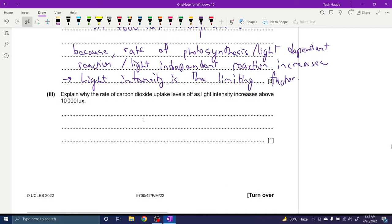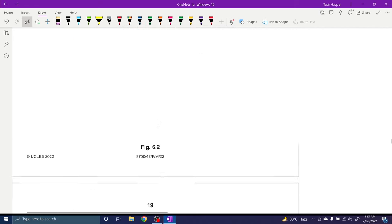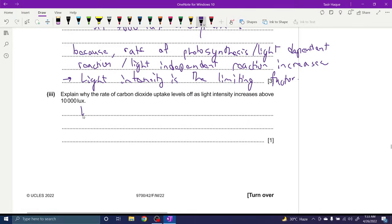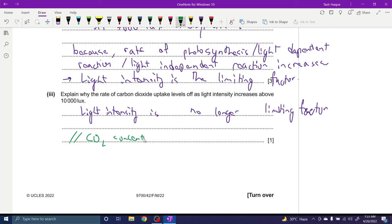Explain why the rate of carbon dioxide uptake levels off as light intensity increases above 10,000. Typical reason, light intensity is no longer a limiting factor, something else is, right? So light intensity is no longer the limiting factor. Or you could say something else like CO2 concentration, or temperature is the limiting factor. Okay, that is all.